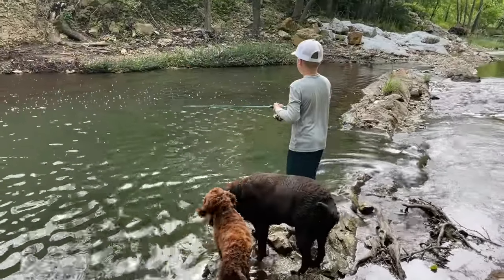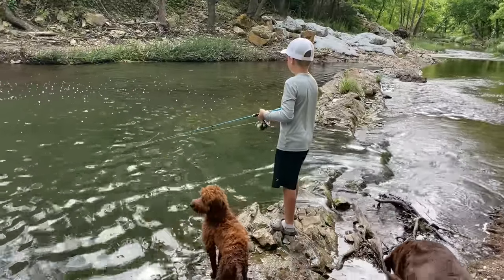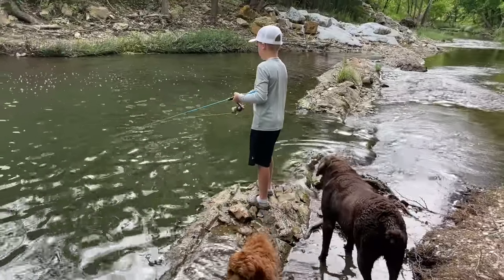Well, we didn't quite catch enough bait in our traps. I'd like to have at least a dozen or so. We got about eight or so, I think. So we're going to try to catch a few more real quick. There's nothing wrong with those big bluegill. That just means we'll catch a big catfish, hopefully.